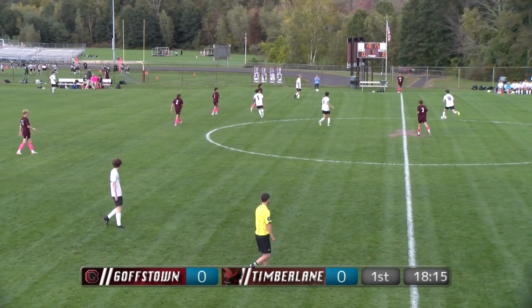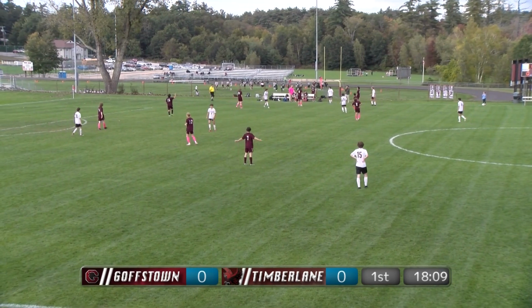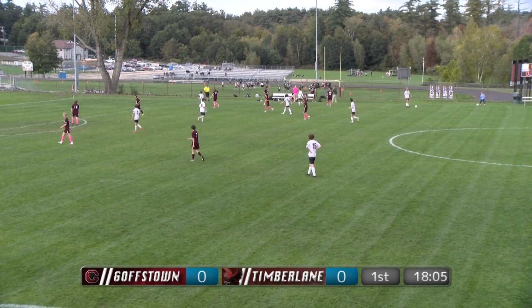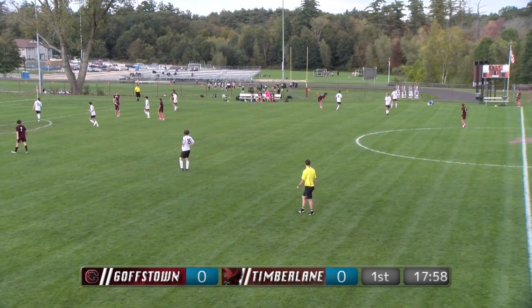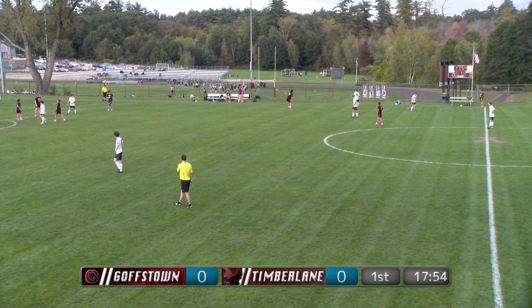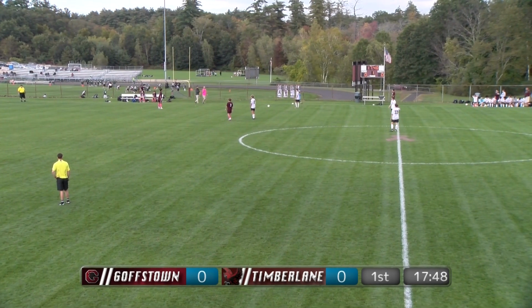Now we'll bring it back to Jake. Out to Troy. There's a bit of a slip there. Oh, he must have had a trip. Timberlane were penalized for that. Hunter to take this.